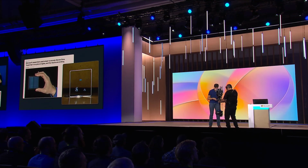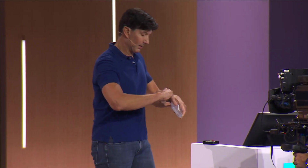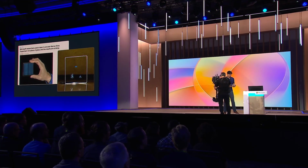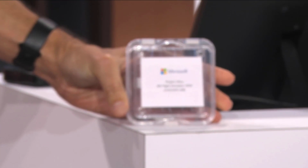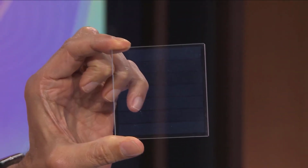All right, I actually have a piece of this glass here. Is it in here? It is, but I can't open it. There it goes. And this is actually, I'll show you here. And that's actually Microsoft Flight Simulator stored in glass.